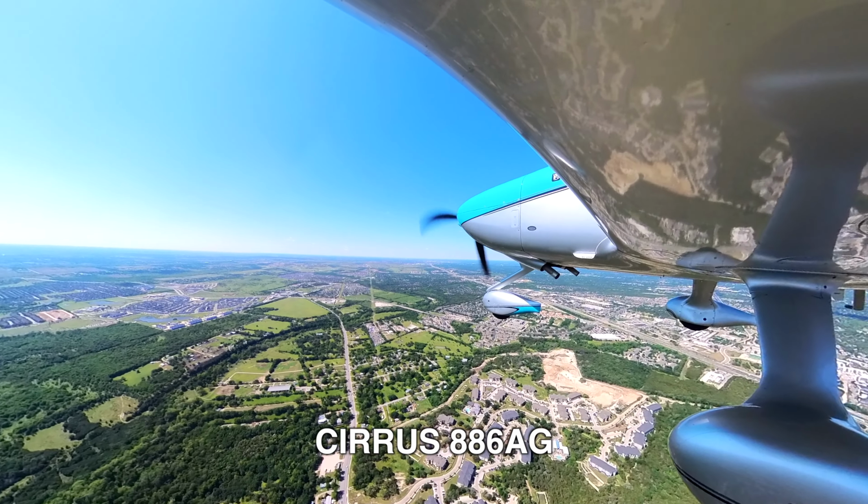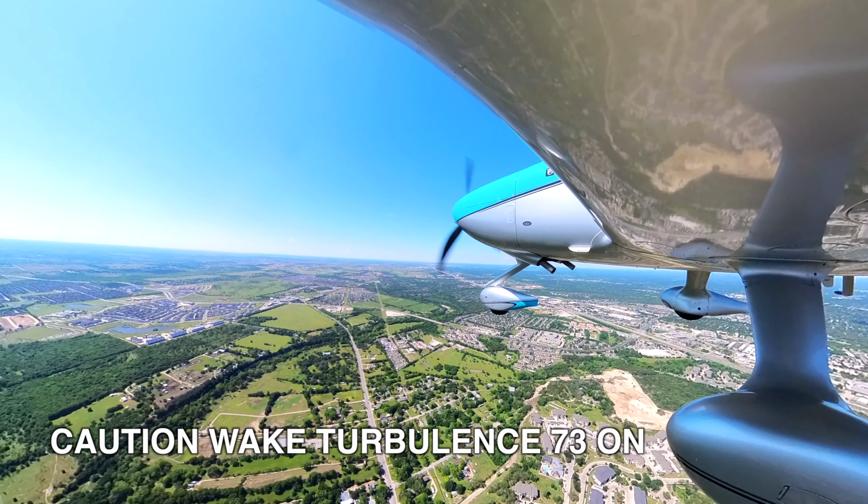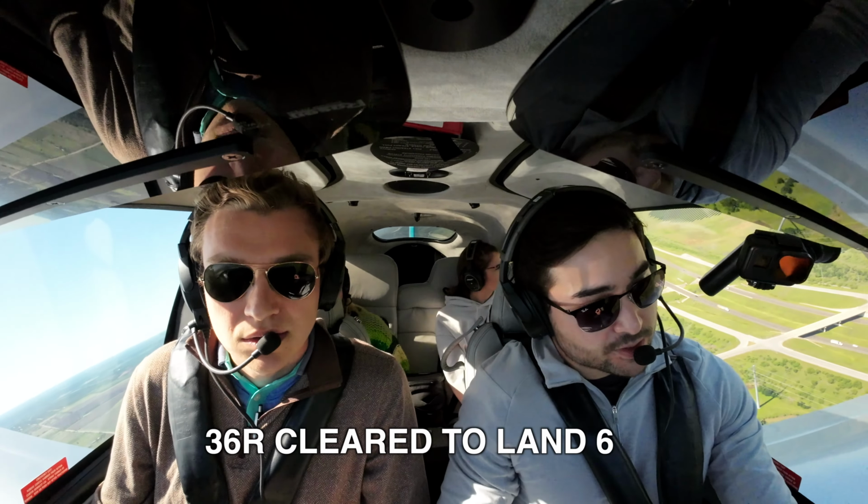Whoa, go girl. Cirrus 86 Alpha Golf, runway 36 right, clear to land, caution wake turbulence, 7-3 on the roll. Roger, traffic inside, 36 right, clear to land, 6 Alpha Golf.